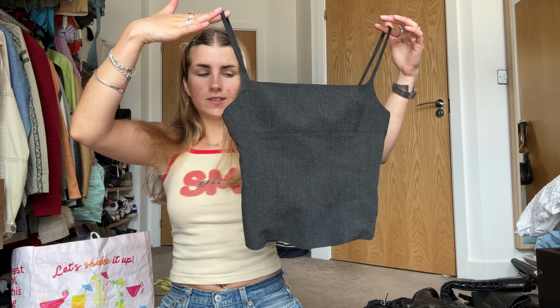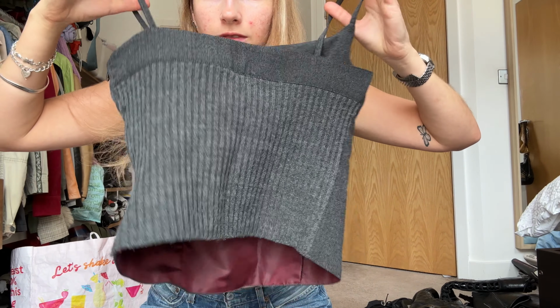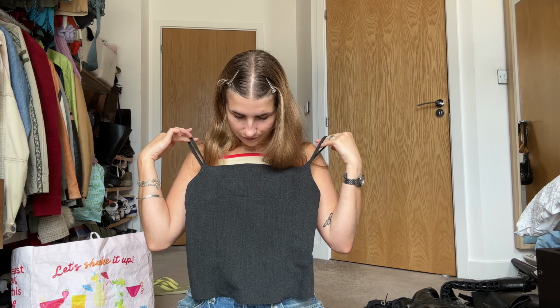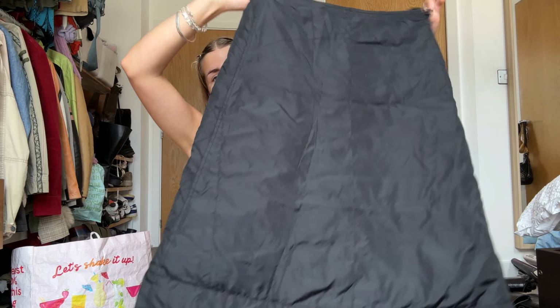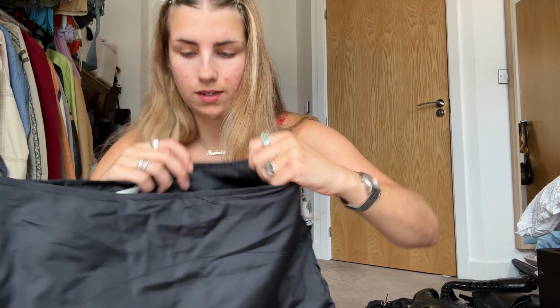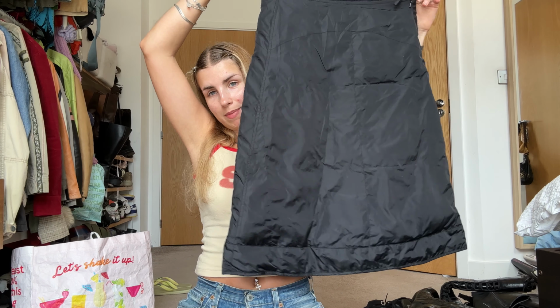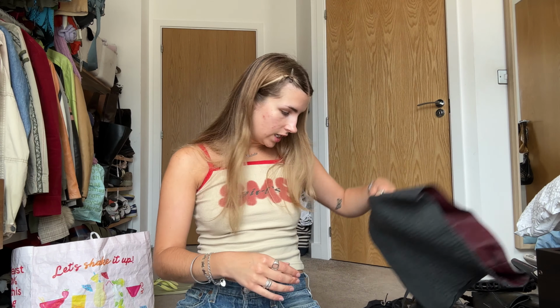I love this so much. It's suit fabric, and then the back is ribbed, and it's got a really nice lining as well. Something like this really elevates, and it just makes it look more expensive. Another example is this. It's a plain black skirt, but it's nylon, basically puffer material, like a puffer coat. So this, instead of a plain black skirt, again just makes the look more interesting. The next thing I would say is a good pair of jeans.